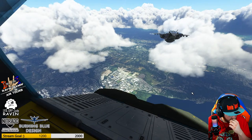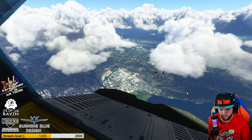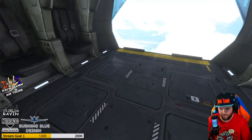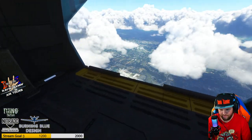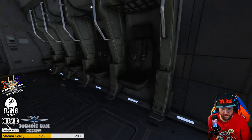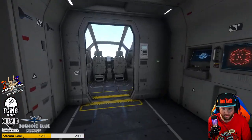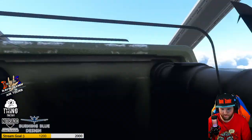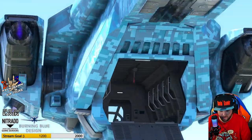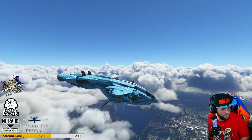Hold left alt to go back and forth. Man, I'd prefer that to be up and down, yeah. See, look at that. Learn new tricks every day. Right, I'm going to fly over the cargo door open, I think. I'm going to leave that open.